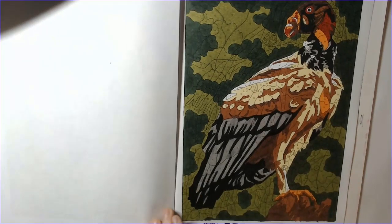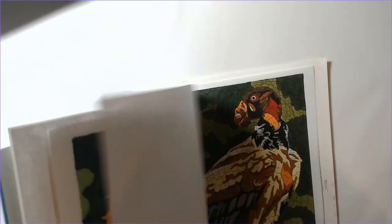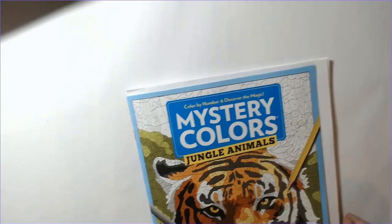I love this book. I really do. I guess it's just me and jungles. Like, that's my jam. All the other ones I think were done the month before. So yeah, plugging away in that one.